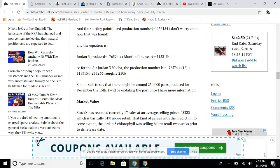On the linear model that I created. So I'm not going to do that again. I'll let you do the rest of it. Now, one other thing that I wanted to add was this.